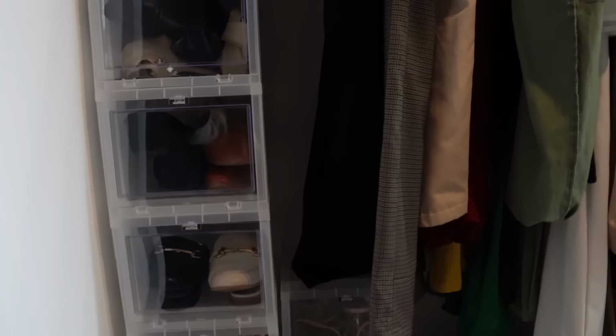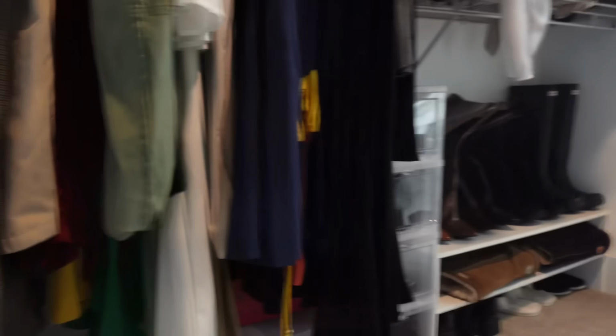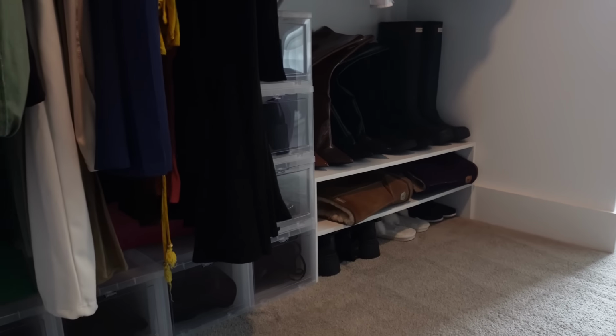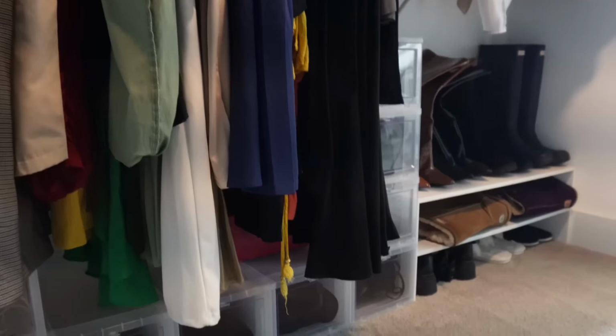So if I needed more boxes, like if I started buying more shoes, I still have more space. And then I also have some space where I could either stack 4 of these underneath this or just get another shelf. But I don't know, I like it. Y'all let me know, what do you think?